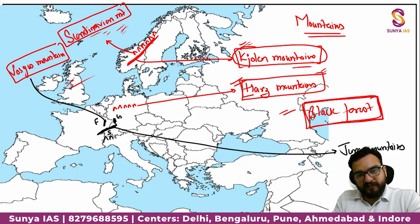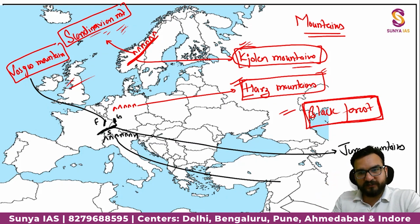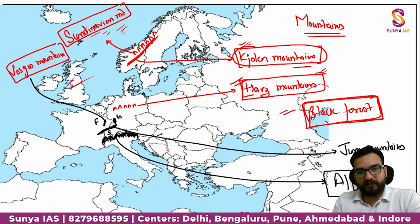And over here is Italy. Above Italy, this whole area, Italy is basically being protected by one mountain chain, and that is very important. That is the Alps mountain chain. An example of young fold mountains, guys, the Alps. You must have heard of this. It is covering like this in the Switzerland area, also the Austria area.